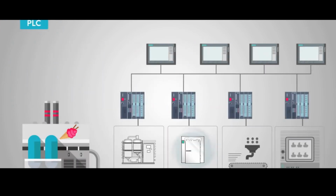Take our ice cream sandwich example. PLC A could process the ice cream batch. When the batch is complete, PLC A would communicate with PLC B that the process was complete, and PLC B could then launch the freezing process.